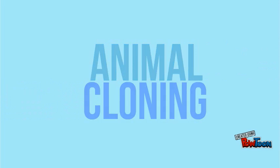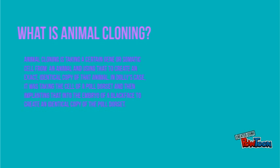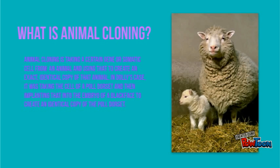Animal cloning. What is animal cloning? Animal cloning is taking a certain gene of the autosomatic cell from an animal and using it to create an exact identical copy of that animal. In Dolly's case, it was taking the cell of a Poll Dorset and then implanting that into the embryo of a Blackface to create an identical copy of the Poll Dorset.